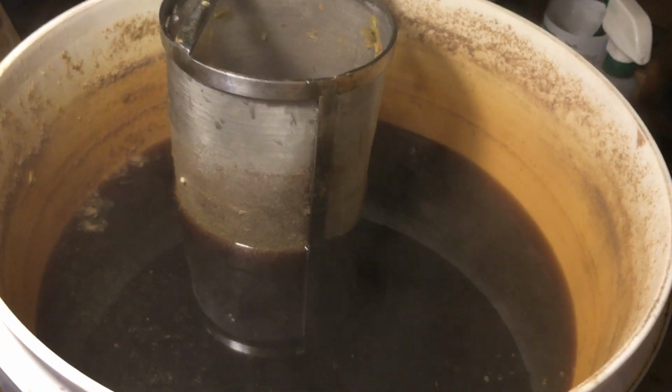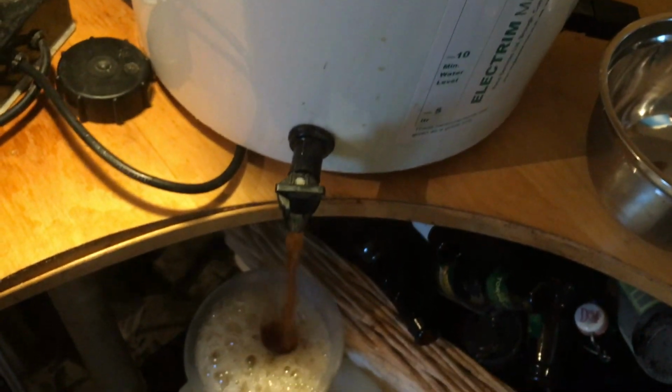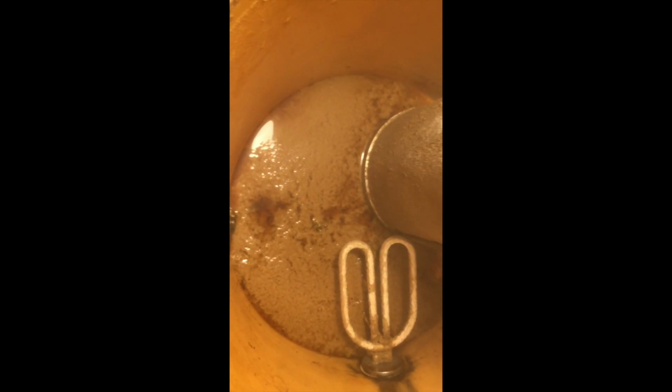Nice colour, smells good. See all the proteins gathered in the bottom of the tube. Pretty grisly.